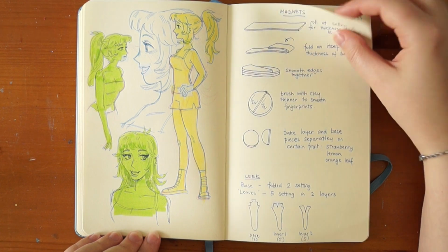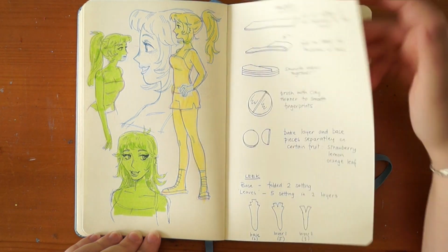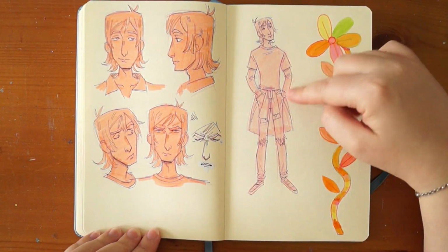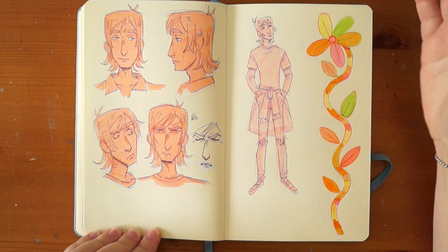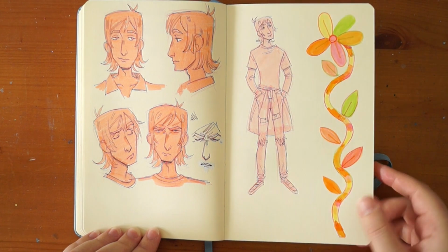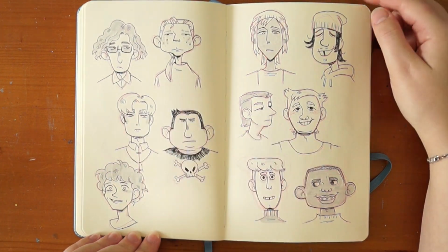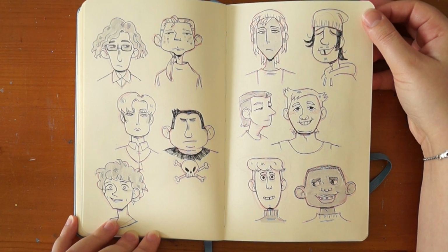Oh yeah, and then these were just notes that I took for my magnets of the thickness of the clay and stuff. This is Rune's brother, Rudy. He never really appears in anything, but I just felt like drawing him. And then there was a lot of space here, so I just put in a little flower. This I just decided I wanted to draw some random character designs, nothing special.